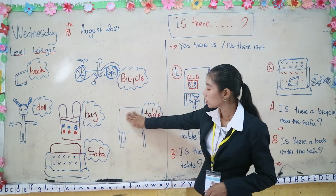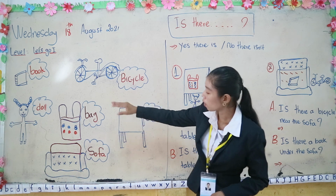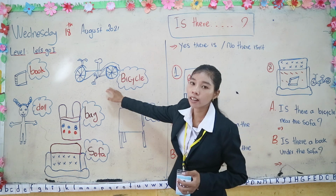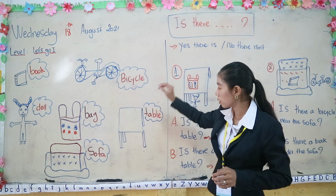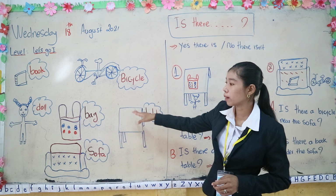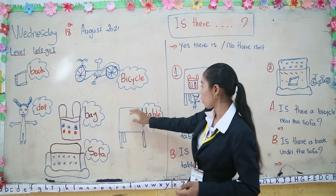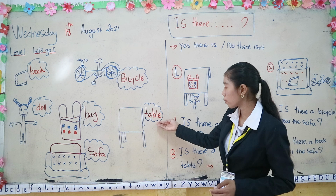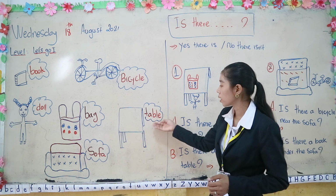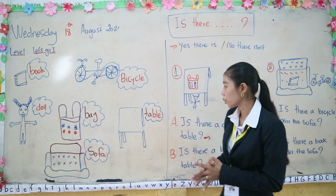Okay, the last picture. You can put something here on the top. You can put a bag, a book, a toy, something that is small, not big, right? You can put a bicycle? No, because it is big. The table is small. So you can put a phone, your bag, or a book on the table. So we call it table. We have five letters, T-A-B-L-E, table. Okay, great job.